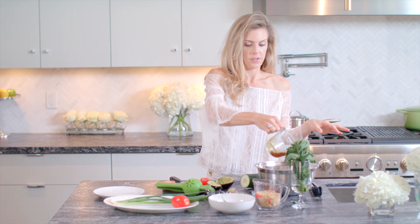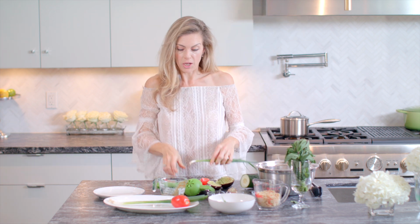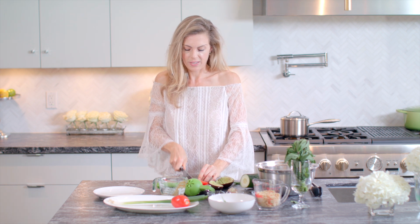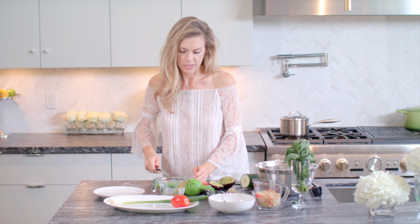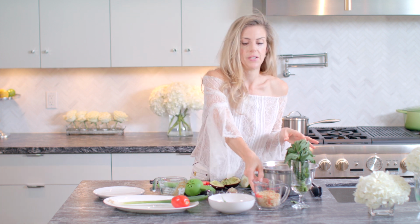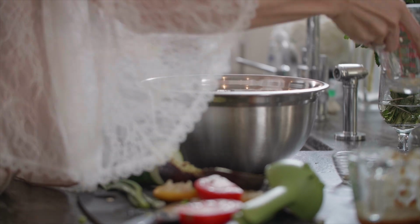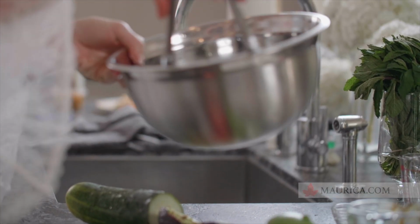And our dressing. Some spring onion, never apologize. That little bit of crispiness. And last, our quinoa. Throw that in. Mix it up.